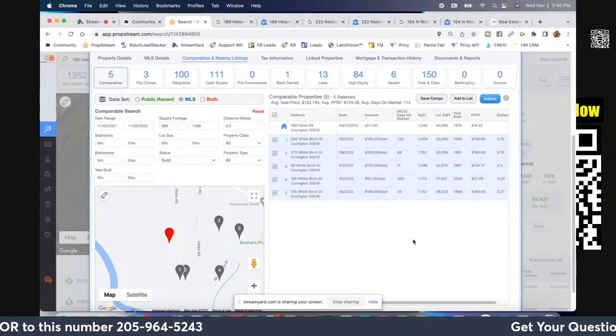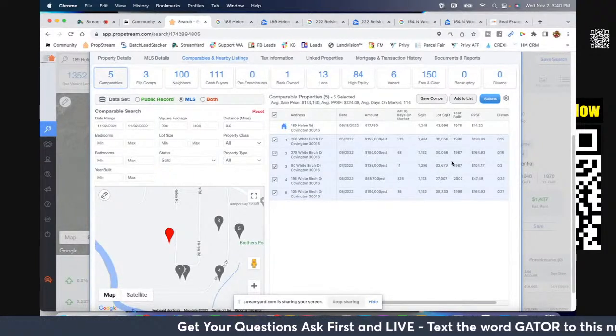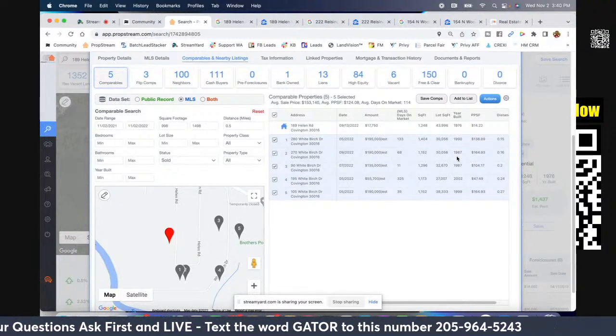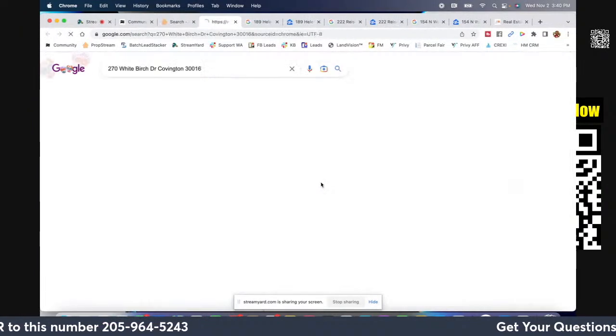Let's look at the one at 87. We have one at 87 that sold for 135, and then we have one in September that sold for 190. That was a 1987. It's 12 years older, newer than that one. So let's look at that property and see what condition it was in when it sold.